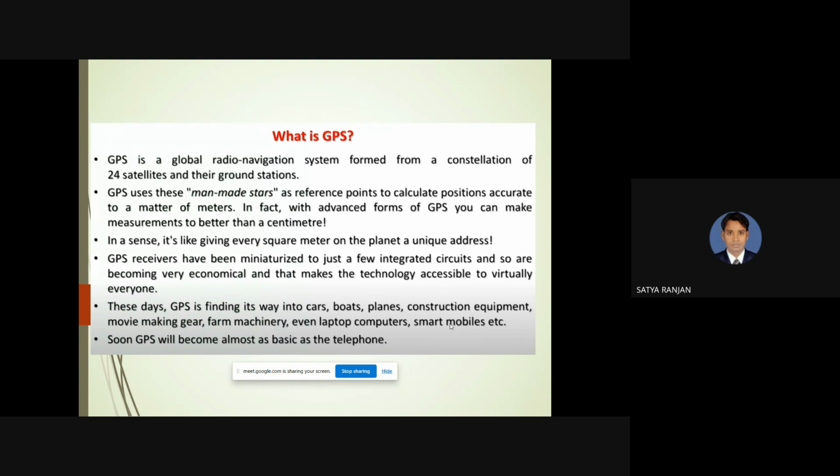Accuracy is 2 to 3 meters. Some of the handheld GPS units which are present have as high as 3 meter accuracy, giving very precise results, as GPS is a very widely used system. And GPS receivers have been minimized due to a few integrated circuits. Nowadays, GPS is finding its way into different cars, boats, planes, construction equipment. A lot of things are there.